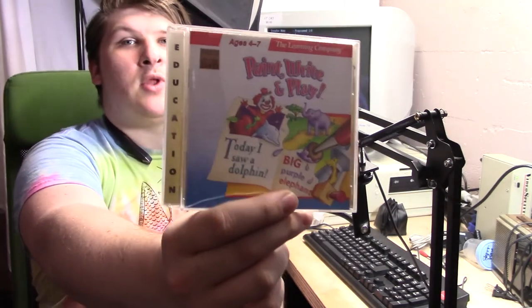The next software title here is one I'm actually pretty intrigued by. I picked it up on my last trip to Goodwill during the Eclipse trip, and it is called Paint, Write, and Play. It's from The Learning Company. So this is edutainment software in theory. That's what The Learning Company did. I think they put out like Reader Rabbit games and that sort of thing.